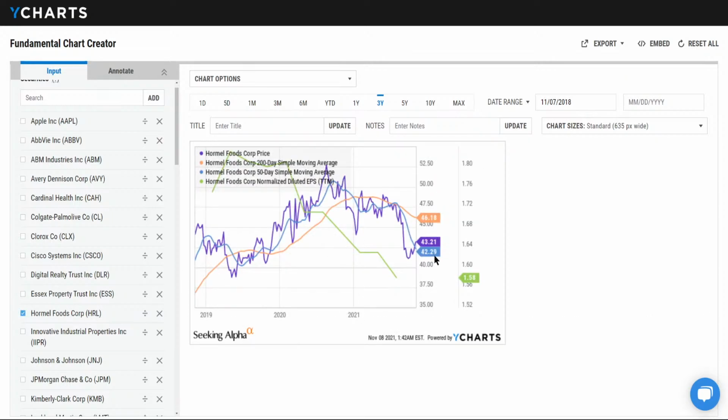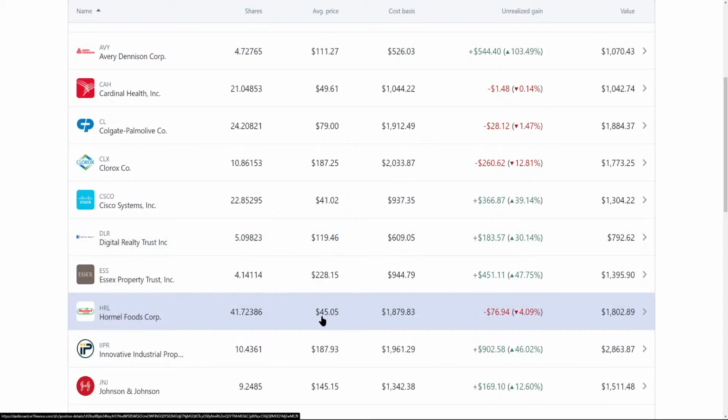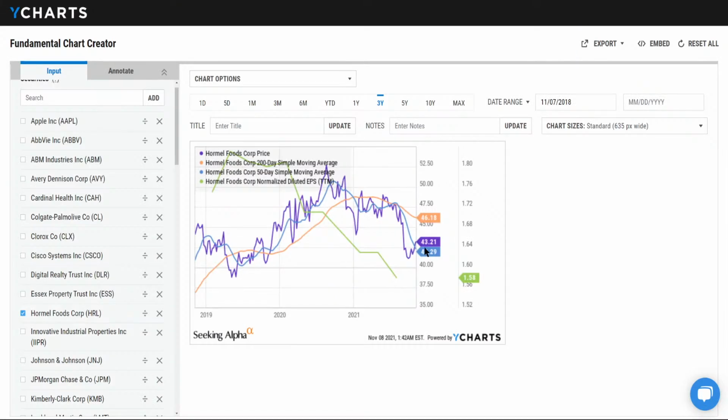Hormel Foods. This is one that I recently added into my portfolio here in 2021. I'm not sure what my unit cost is here on Hormel Foods. My average price is $45.05, and it's at $43.21. So I bought it maybe around this dip back here in early 2021. I don't believe so. I think I've been buying it recently, and I'm just waiting for opportunity.